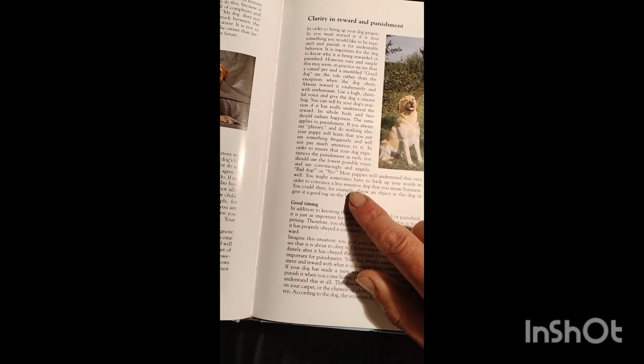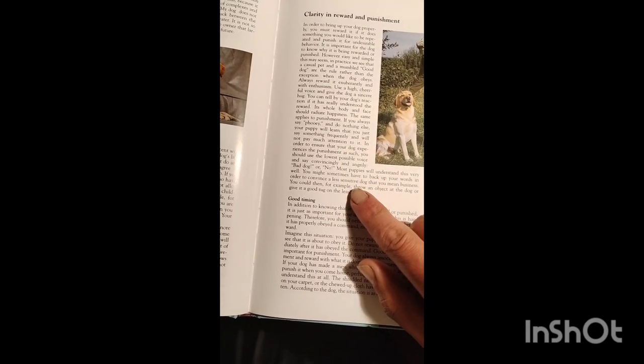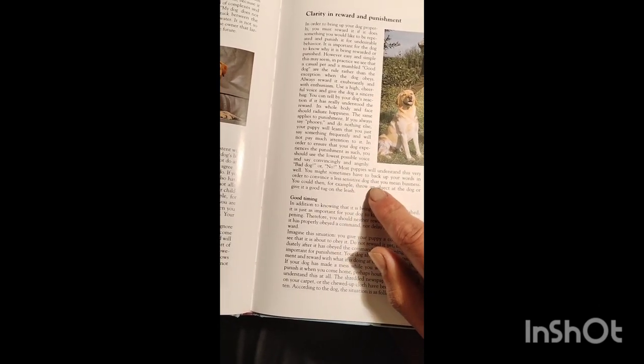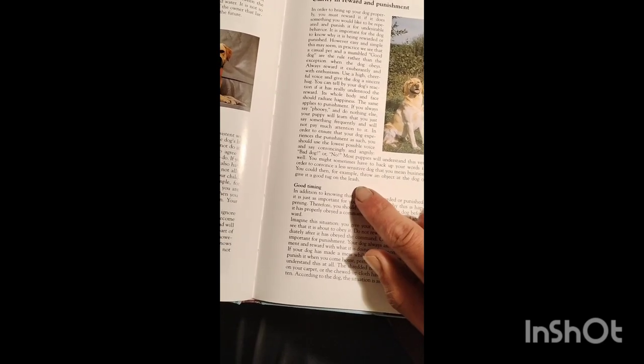You might sometimes have to back up your words in order to convince a less sensitive dog that you do mean business. You could then, for example, throw an object at the dog or give it a good tug on the leash.